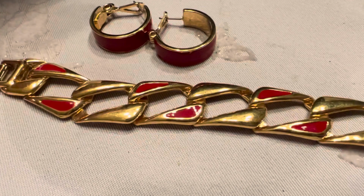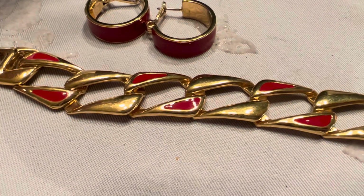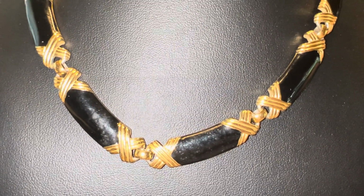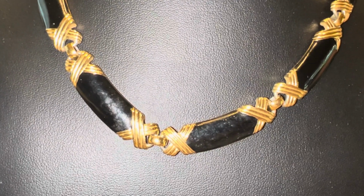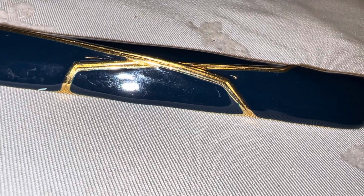Then I have this lovely little set. This is a gold tone bracelet and earrings with red enameling. This is another example of the enameling. This necklace is done in a gold tone with black enameling. I also have this beautiful pin that matches it. I didn't buy both of these pieces at the same time. I already owned one piece and then I ran across the other one.